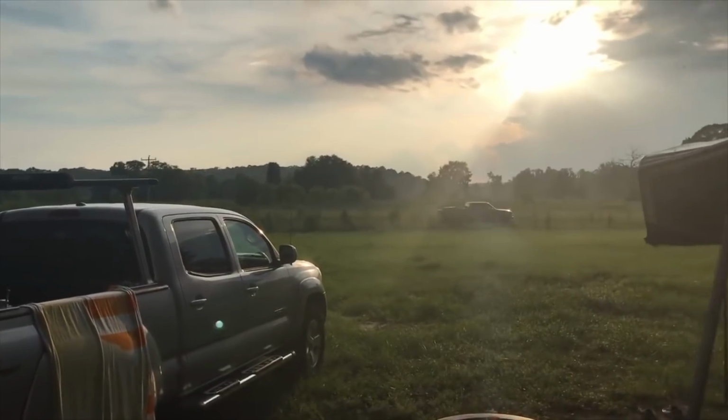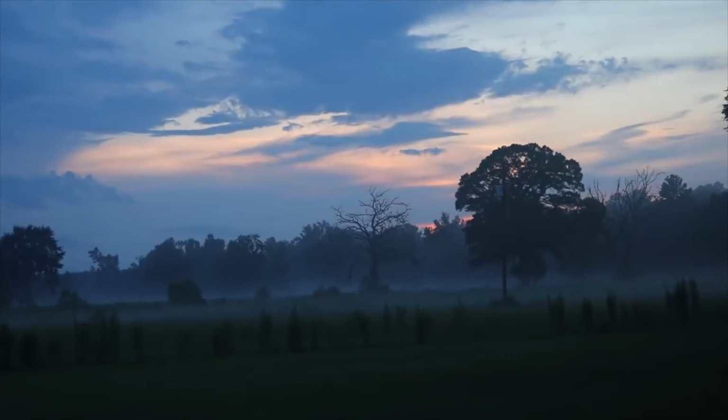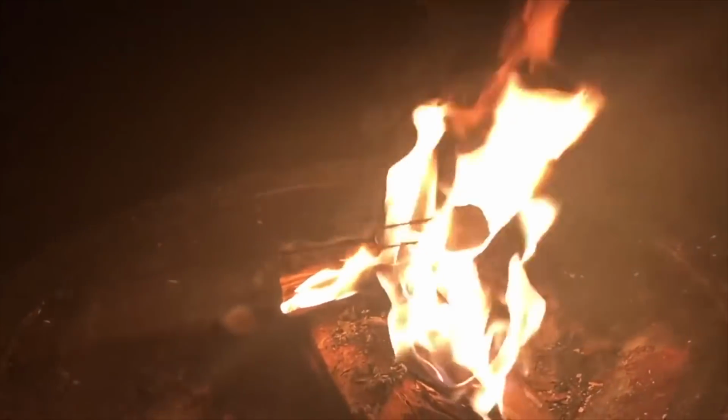Canned goods, some chips that are unopened. Once the bag gets open, don't leave it in the camper. Yeah. Just some of those little things, snack items that you can leave in there and you don't have to take back and forth.